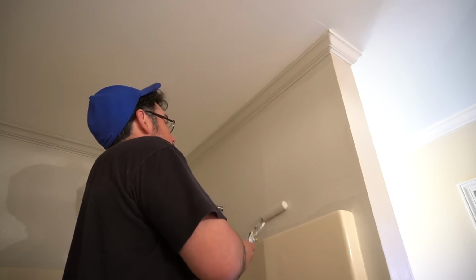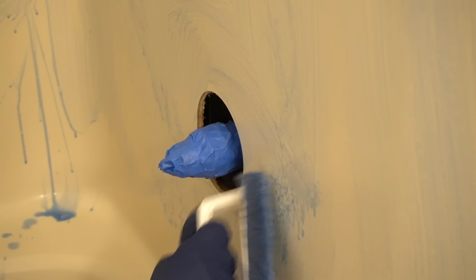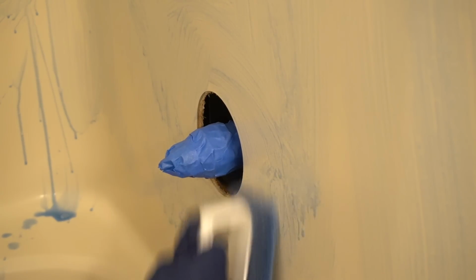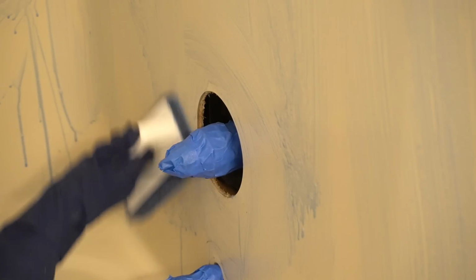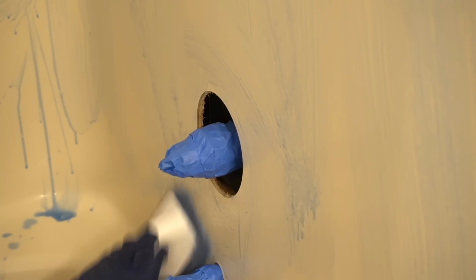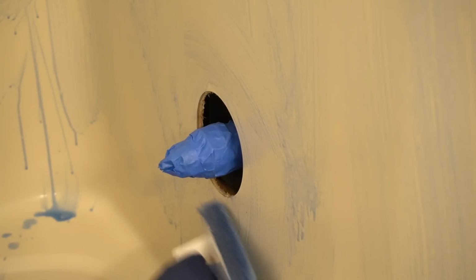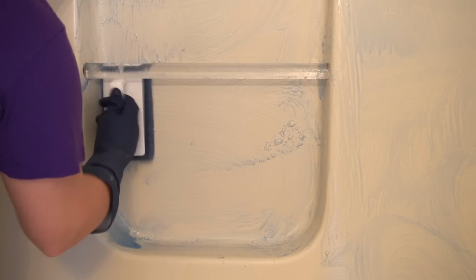Now we started just by painting the area right above the tub because we wanted to reglaze the tub. Yes, I know. We had a disaster beforehand, and if you can believe me, we actually did this before the sink disaster in my master bathroom. Now, I'm sure a lot of you are curious as to what our process was and what we did.